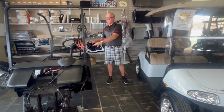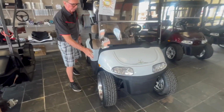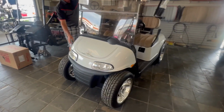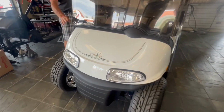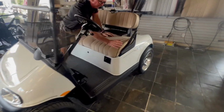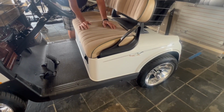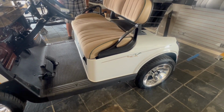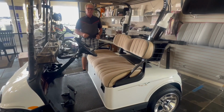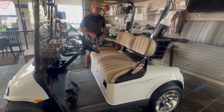So we start with this and we move over here, and the customer picks the color of the body. The pinstripes are hand painted, so the customer chooses that. We always want the seat on the cart, so these colors match the pinstripe exactly. Our pinstriper is hand painted. He does not have a bottle of red, a bottle of blue, a bottle of silver. He mixes it up on a board and then gets that exact color.